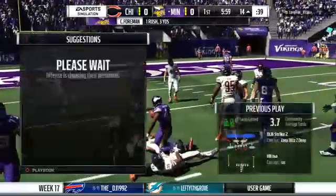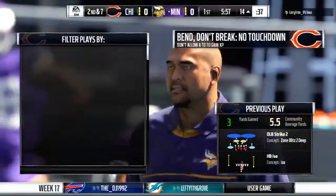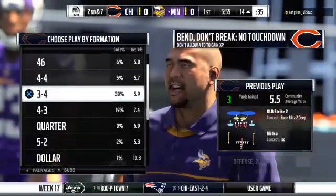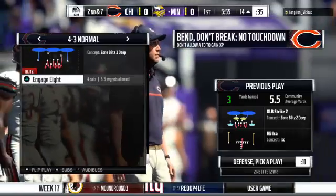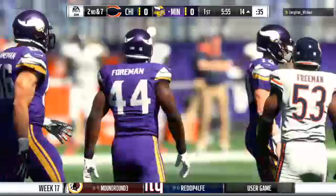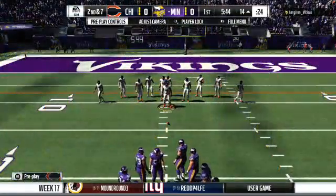A gain of 3, second down. Well, if the coaching staff's doing a good job upstairs, they'll file away what they just saw from the defense right there. They sold out to stop that running play. I'd say keep that in mind. They want to try that again. Go play action, hit them over the top.